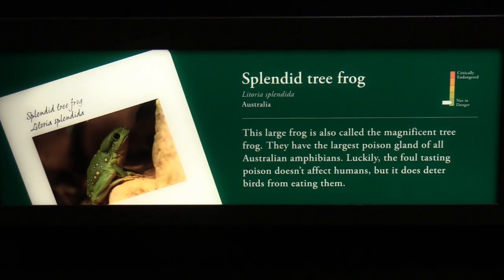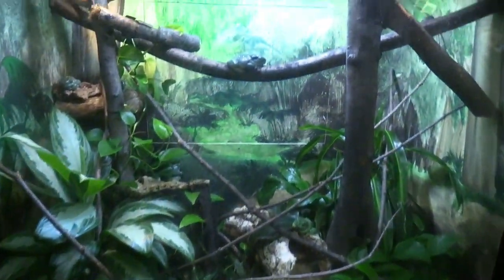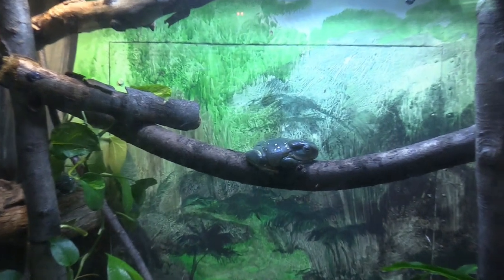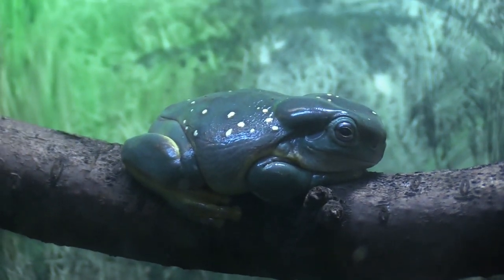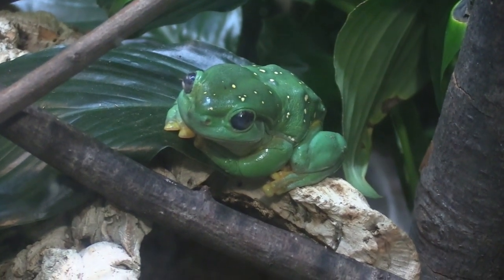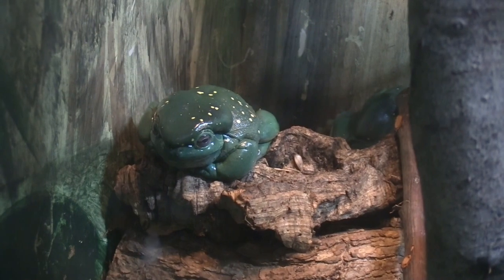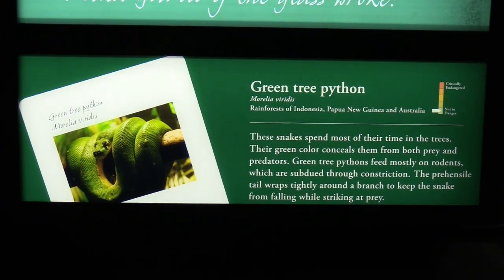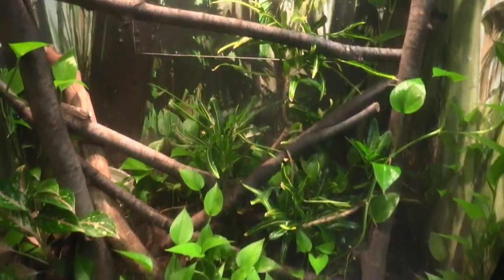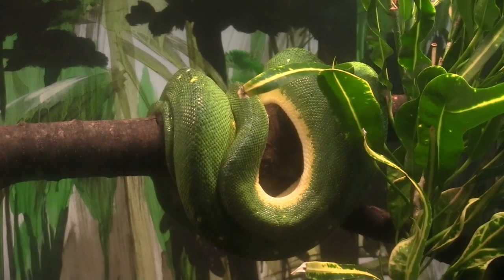What a splendid tree frog. See the top? How many do you see? Hey, tree froggies! Got one here. One down below. There's a third one. All right, green tree python. Anytime you're looking for these snakes, look into the trees because that's usually where they are curled up.